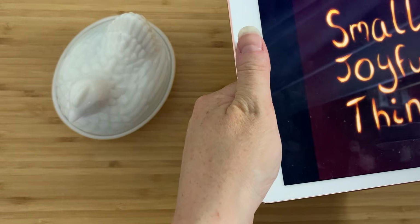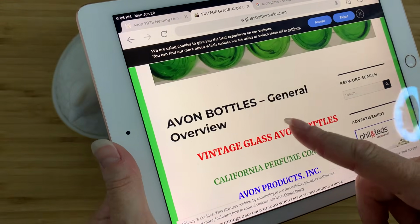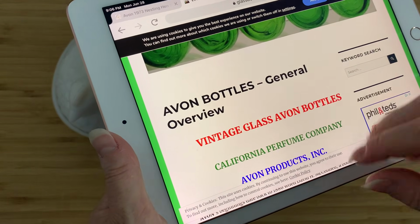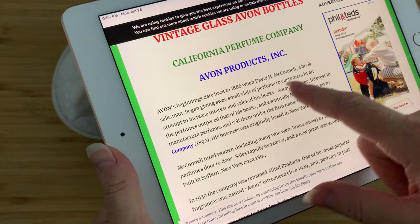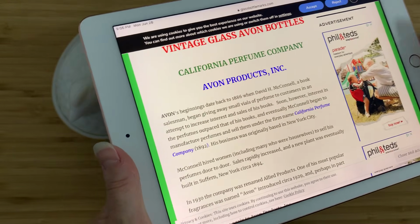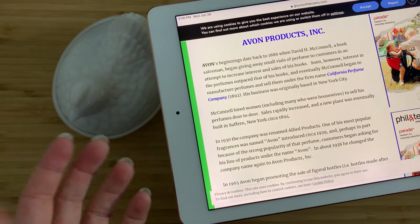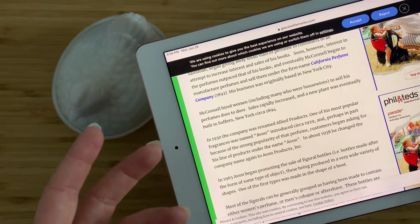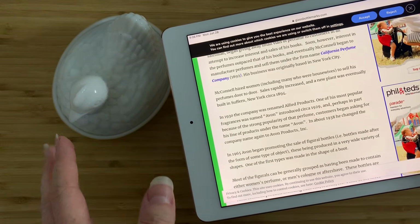So I'm just going to grab this. Now this is specifically for the bottles, but it gives some interesting general information about Avon, the company, which is kind of what I wanted. It was started in 1886. David H. McConnell, a book salesman, began giving away small vials of perfume to customers in an attempt to increase interest and sales of his books. It basically started as freebies, and then he started to actually sell the perfumes in the bottles. There's a little history here about where the door-to-door thing happened, and then a little more about where the glass side of it comes from.